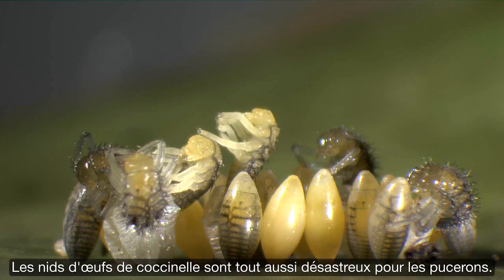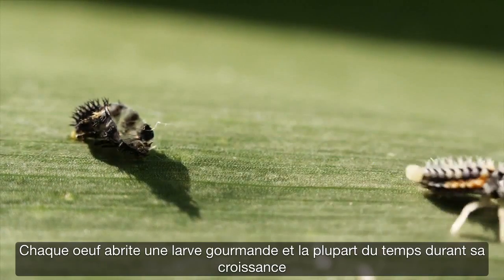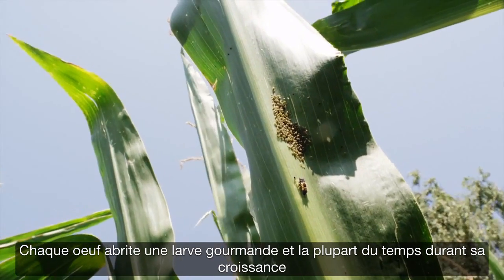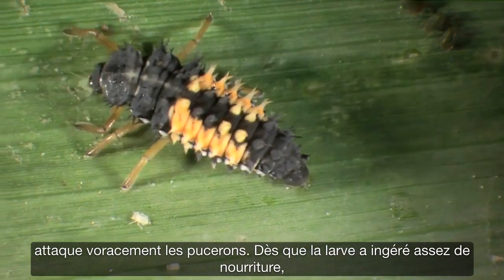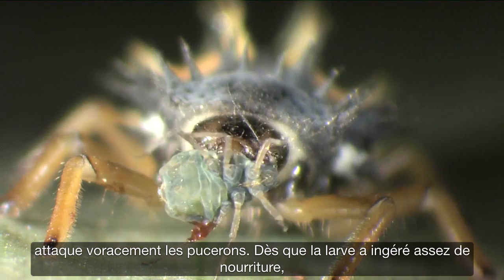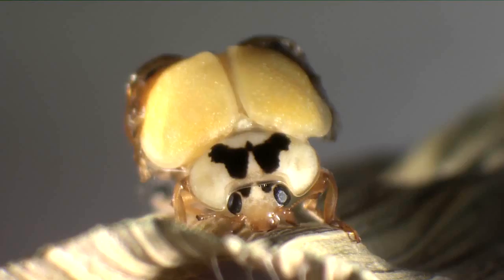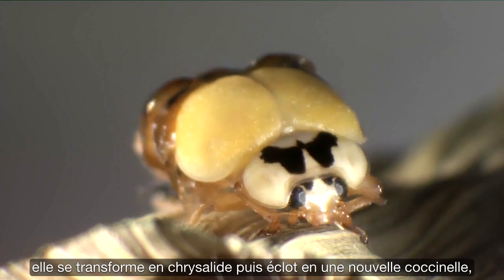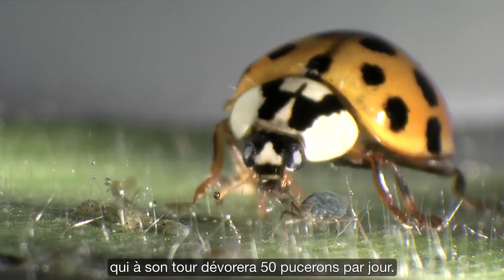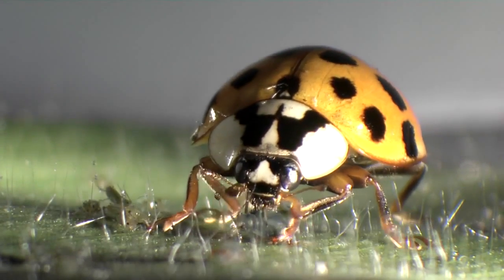Ladybird egg nests are equally as disastrous for the aphids. Each egg houses a greedy larva that molts several times during growth and hungrily attacks aphids. As soon as the larva has ingested enough food, it pupates and then hatches into a new ladybird, which in turn has 50 aphids on its daily menu.